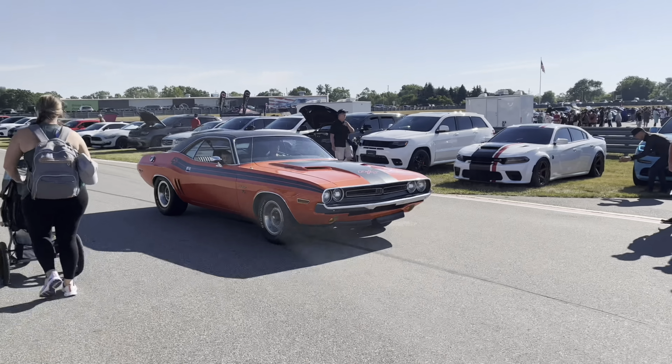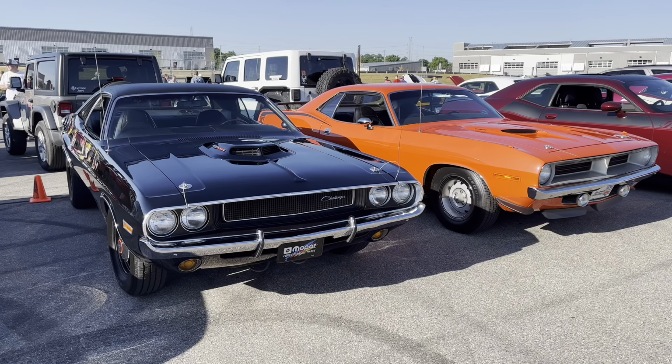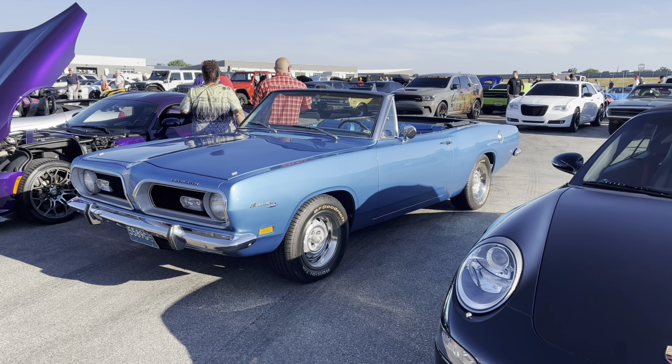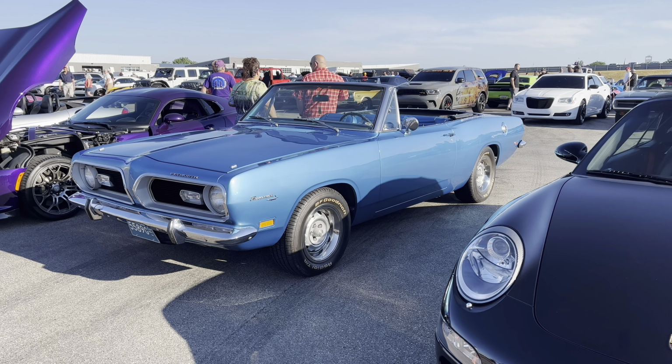Whether it be the iconic split grille or the more modern A-body platform versions, which are much more aggressive and in your face. And you can even see them parked side by side, so you can see the little subtle differences between the Barracuda and the Challenger. And I have been growing to appreciate the first and second gen Barracudas a lot more after that last video that I made. They have been really growing on me. I didn't like them originally, but seeing them now, excellent vehicles.